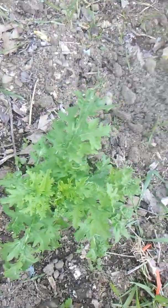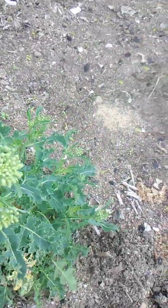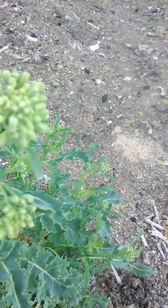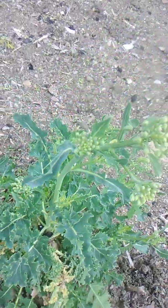Okay. Now we're going to go up to, here's one that came up early in the winter. Here's some kale. Kale is biennial. It means the second year it comes to seed. So see how this is coming up into seed? This will sprout its own seeds. After that dries, you can sprinkle them around and you can start your own kale again. This is white kale.